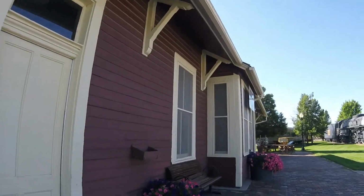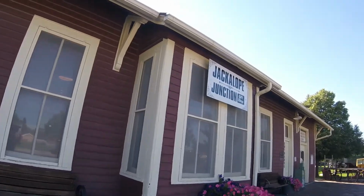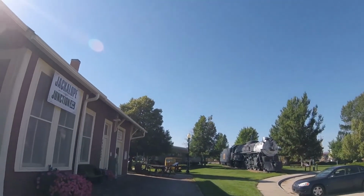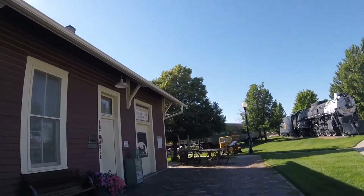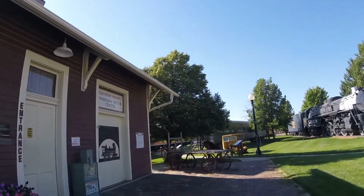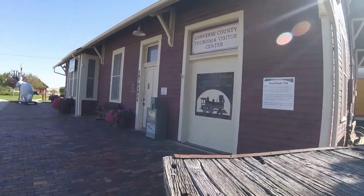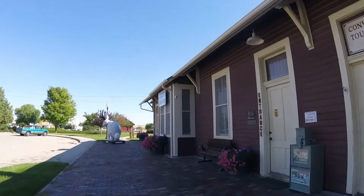Then later, the depot was retired, and in 1990 the depot was acquired from the railroad successor, the Chicago and Northwestern, by the city of Douglas, Wyoming. The depot soon became a museum, and today it is used as the Douglas Railroad Interpretive Center, a railroad museum and a visitor center as well.